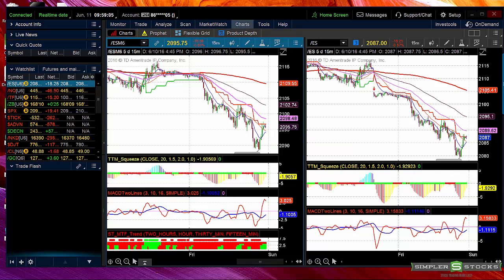Other thing in here I wanted you to see was the NASDAQ down 46. This has massive implications for the overall market. Russell down 15, bonds up again. This is also a big indication. These are all exciting things that we're going to be talking about in the premium video. You have the SPX down 19, like I said.